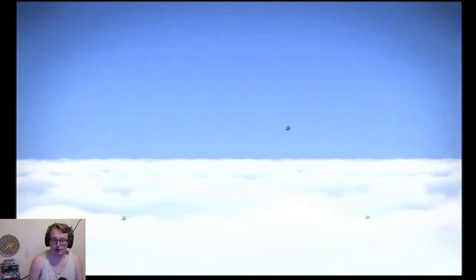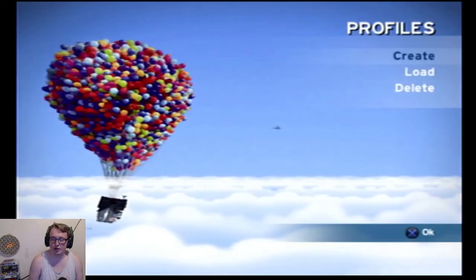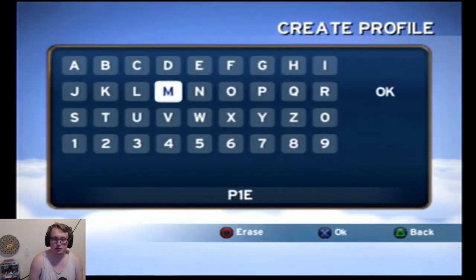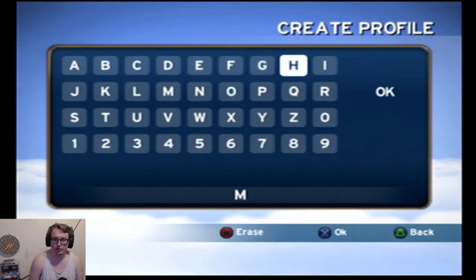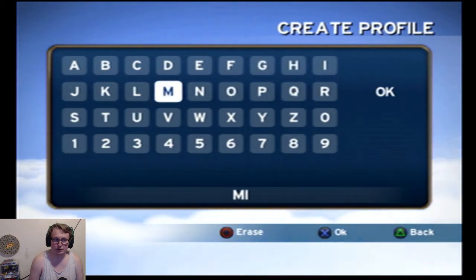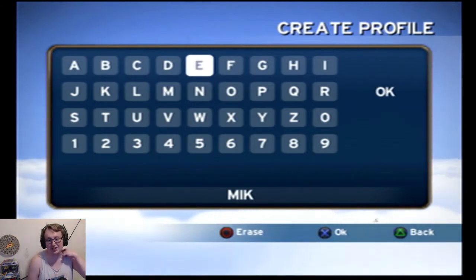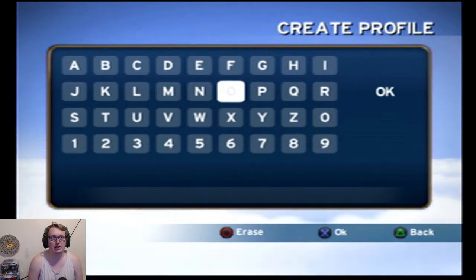Please do not remove the memory card. Okay, you got it. All right, let's see. We'll create. Oh, nope. I was trying to create. Hit down twice. P1E. That's not what I want. What do I? Oh, erase. There we go. Wait, you can only have three characters? Well, Rex. Who's a three-letter character name? I guess just Rex.